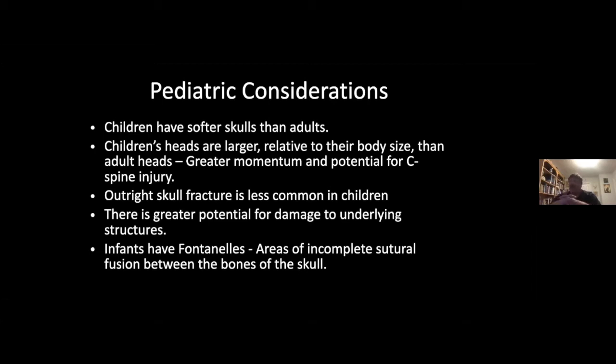Same idea. There's greater potential for damage to underlying structures. Because kids have these softer skulls, those softer skulls do a less good job of providing protection to the underlying structures, the blood vessels, the brain. So there is greater potential for damage to underlying structures.